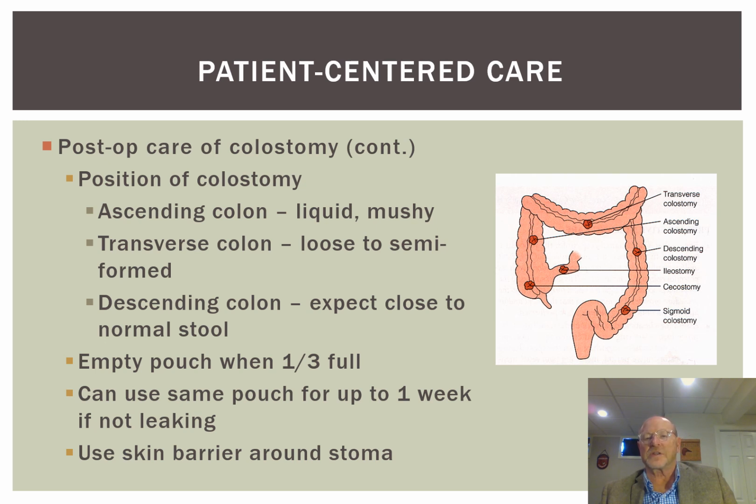This pictorial just tells you that depending upon where the colostomy is, whether the ascending, transverse, or descending, the closer it gets to the descending colon, the more water is absorbed and the more formed the stool will be. So if you have a colostomy in the descending colon here, it's probably going to be formed and look pretty much like a normal stool would look. Again, emptying it when it is 1/3 full.